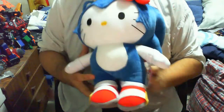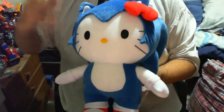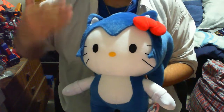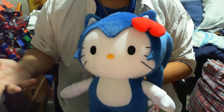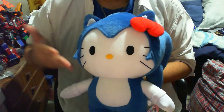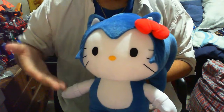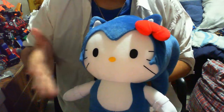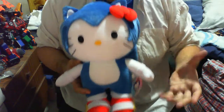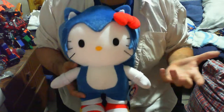And at the actual back, it's just obligatory Japanese information, which I've absolutely no idea what it says, but it's absolutely adorable. Now this overall plush itself is phenomenal, highly recommended. I'll probably say this is more recommended, if not more spearheaded, towards female Sonic the Hedgehog enthusiasts, simply because it harkens back to both worlds. Sonic, women and men, boys and girls, they like it, and Hello Kitty is more centralized to females than it is guys. I'm not saying guys don't buy Hello Kitty stuff, but it is more focused for little girls and women in general. So this is definitely something a female Sonic enthusiast would probably pick up, and I'd probably recommend it.